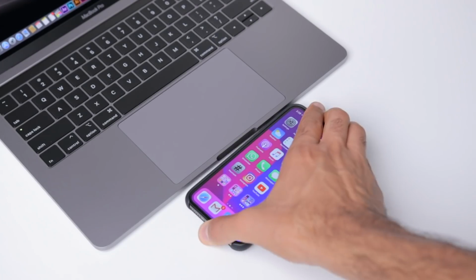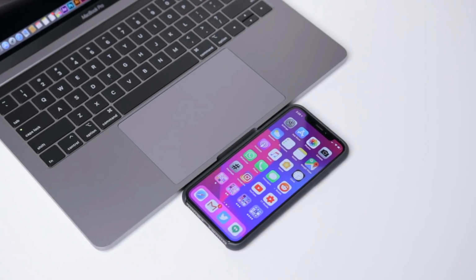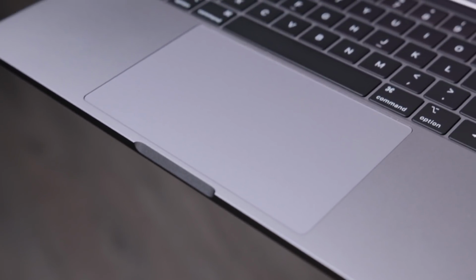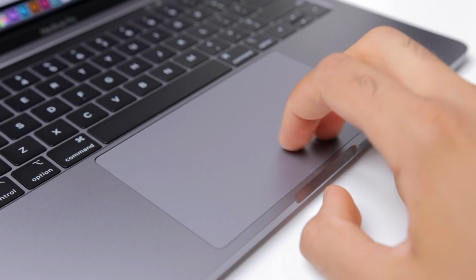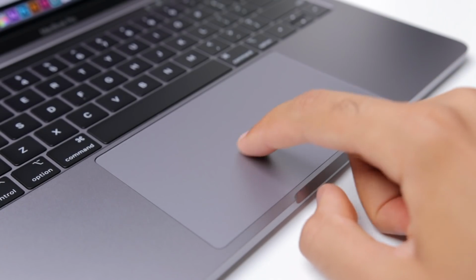The trackpad here is huge, but it's also a fantastic overall trackpad. I was pretty lukewarm about it at first on my 15-inch MacBook Pro, but I eventually got used to it, and I started to really enjoy it. I don't really ever bring a mouse to school to use with my MacBook Pro, it's just that reliable and that good.